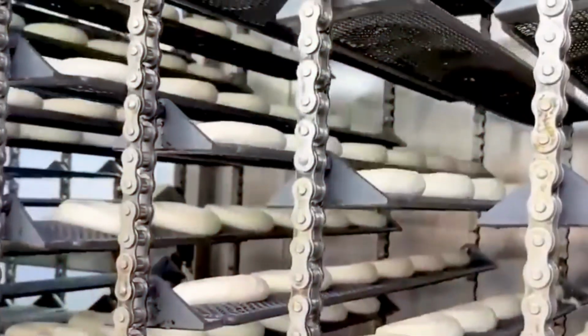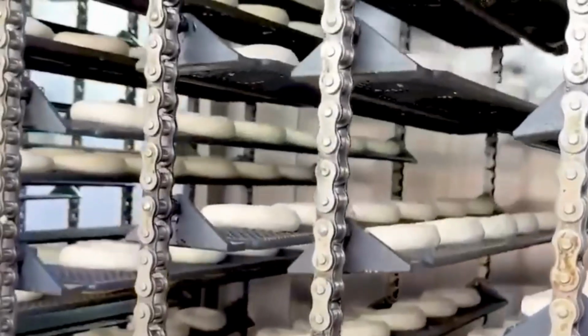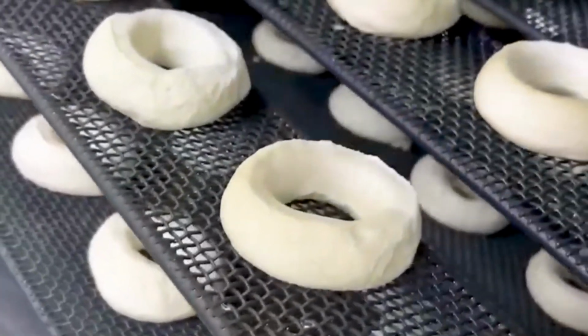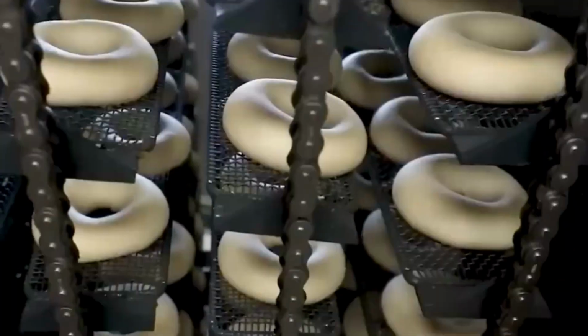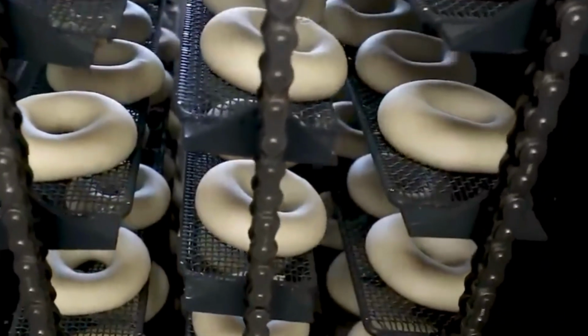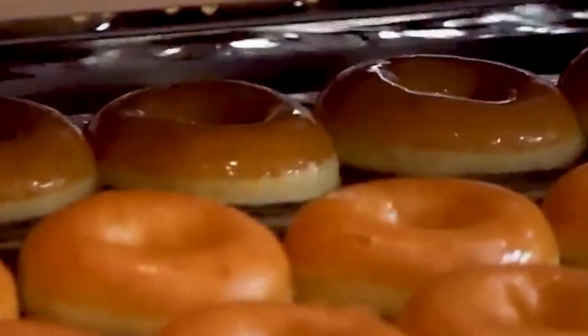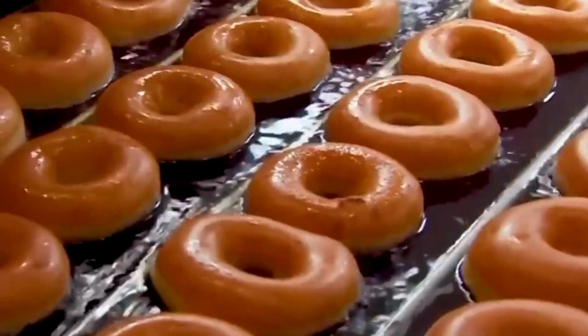Frying and glazing. Now that they are all poofed up, the donuts are ready for the crucial part that has to be perfectly done. Frying. This is where Dunkin' donuts get that irresistible golden brown color and slightly crisp exterior. The proofed donuts are gently transferred to industrial deep fryers filled with vegetable oil, heated to around 365 degrees Fahrenheit.